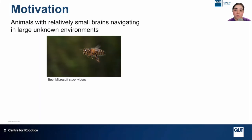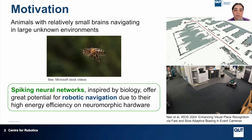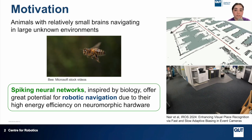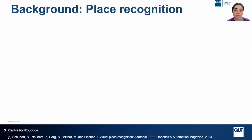The motivation behind our work is the remarkable navigational capabilities of animals, especially those with relatively small brains navigating large unknown environments. For example, a tiny bee can travel hundreds of meters and effectively find its way back home while using very little energy. So, how can we replicate that for resource constrained robots? Spiking neural networks inspired by these biological neural networks offer great potential for robotic navigation due to their high energy efficiency on neuromorphic hardware, which closely mimics how the brain works.